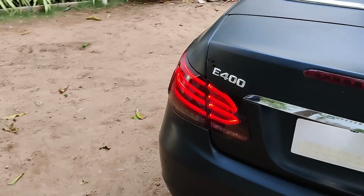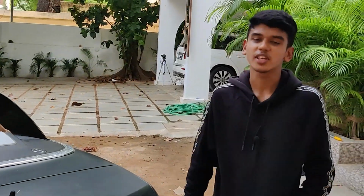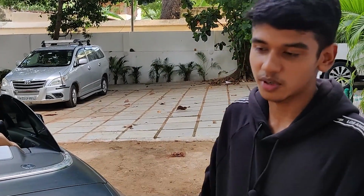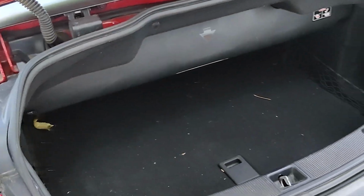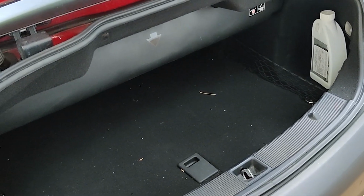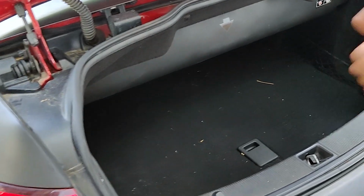E400 badge right there. And you also get an antenna here. Now, the interesting bit. A lot of you would think that since this is a Cabriolet and the roof retracts back down, it does not have a boot. Well, I was one of them too, until I discovered this. You actually have a usable boot space of 300 liters when the roof is down, which extends to 390 liters when the roof is retracted back up. Well, that's cool.